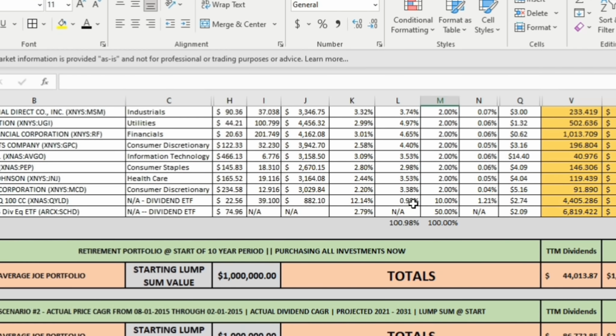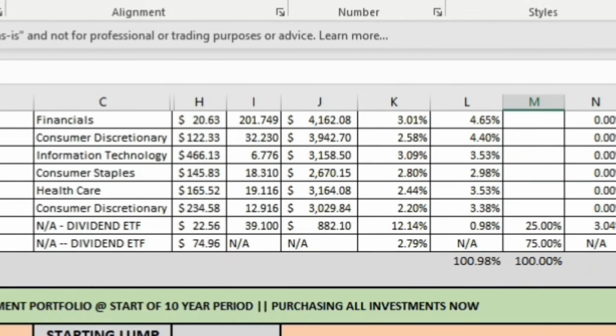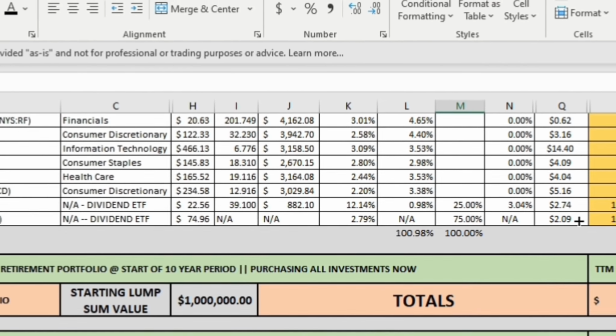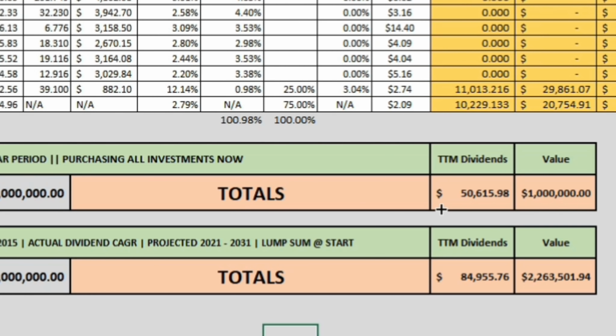We can make one more modification here. Let's say we'll go 75% into Schwab and 25% into the NASDAQ covered call here. If we went 75% Schwab, 25% Global X NASDAQ covered call, we'd have annual dividends of $50,615, give or take, based on our modeling here, and we'd have the portfolio lump sum value of $1 million. And then after 10 years, we'd have $84,000 and $2.26 million here. We don't see much growth here because the NASDAQ covered call does not have much capital appreciation, but you get more yield at the outset, $50,000.